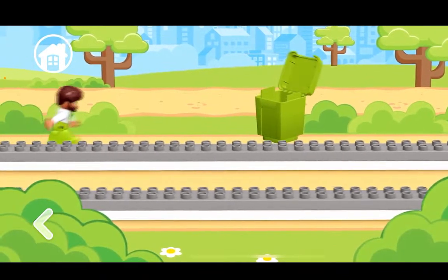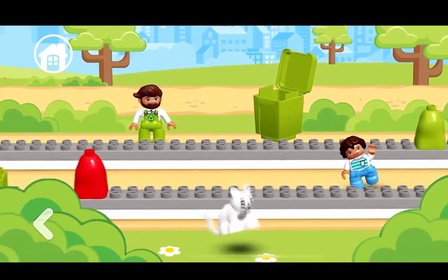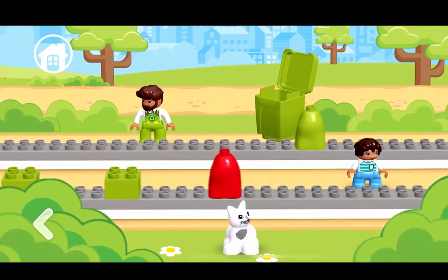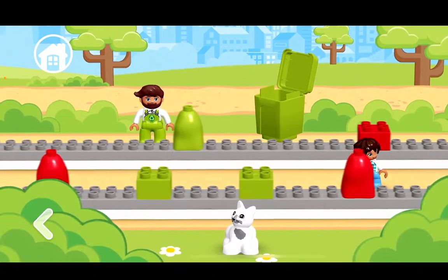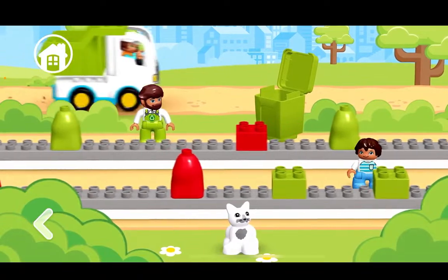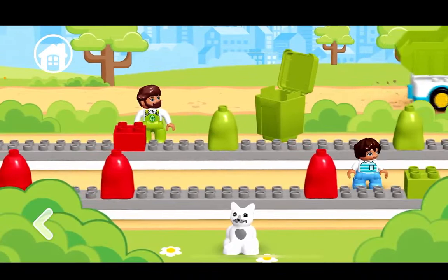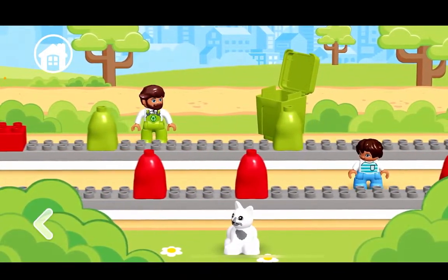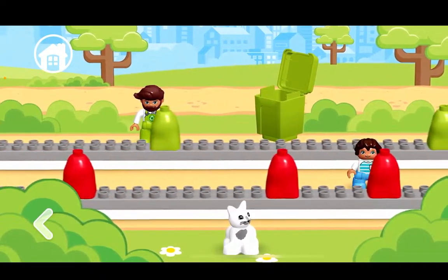Hello, our little friends. Today we will learn how to sort the garbage. What do we see here? Yeah, container and different garbage. What we need to do? We need to look for garbage the same color as the container and throw it there. Let's do it. Yeah, we see that we have the green container. We need to find green garbage.